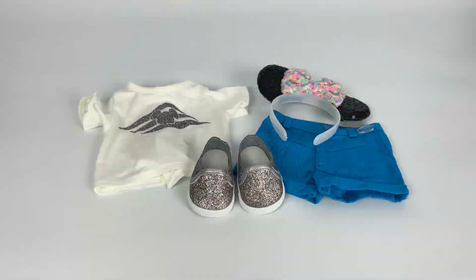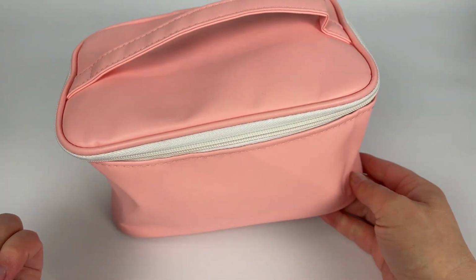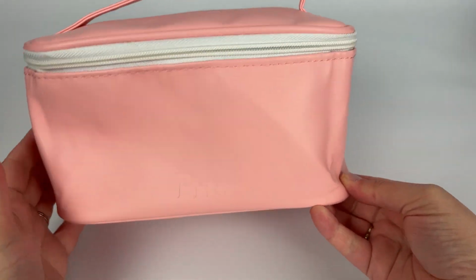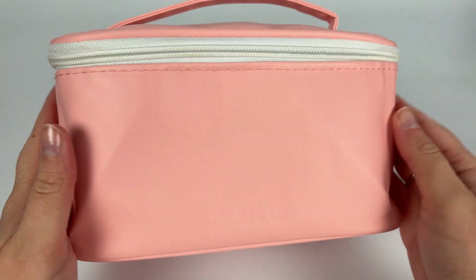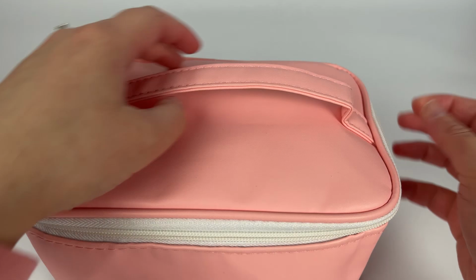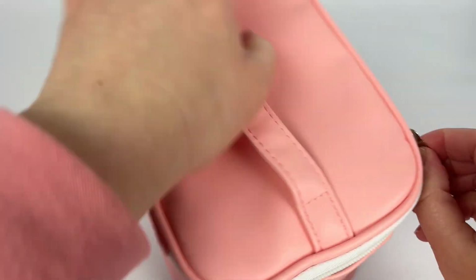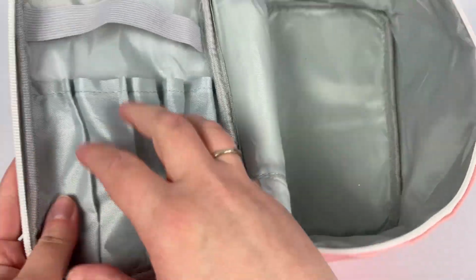Before they came out with that new travel bag for American Girls, I had been using this one. It's a little bit smaller than that one, but it fits everything really perfectly. And this is a cosmetic bag that I had bought for myself, but I don't really do cosmetics, so I had just been storing hair stuff in it whenever we'd travel. But it's a perfect size for things. I don't like that there's no pockets because these are supposed to be for makeup brushes, but it works.